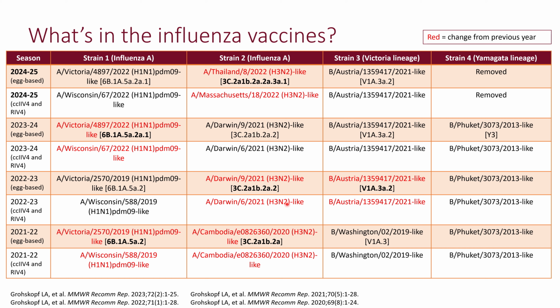Now, looking forward to what's to come for next flu season, the 2024-25 flu season. Of course, based on what we saw, influenza A H1N1 will remain unchanged because what's predominantly circulating is in fact what's in the vaccine. What will change is that the H3N2 strain will get updated to reflect what was predominant this season. So it will be the 2A.3a.1. Now, influenza B Victoria lineage will remain unchanged.